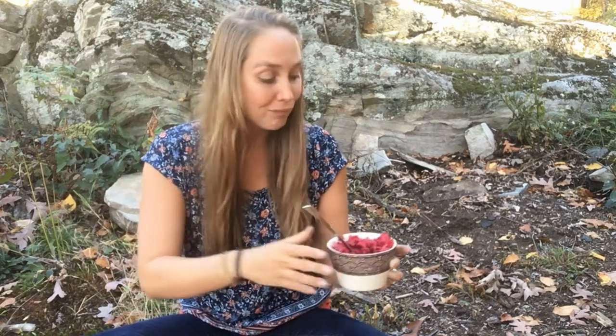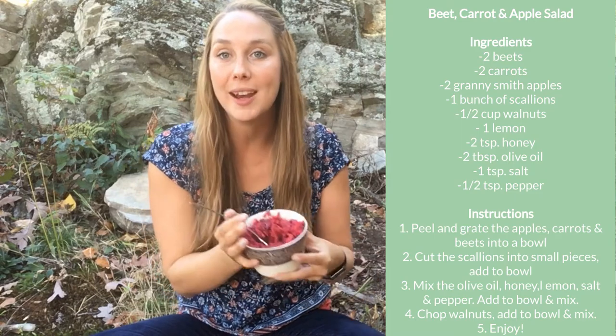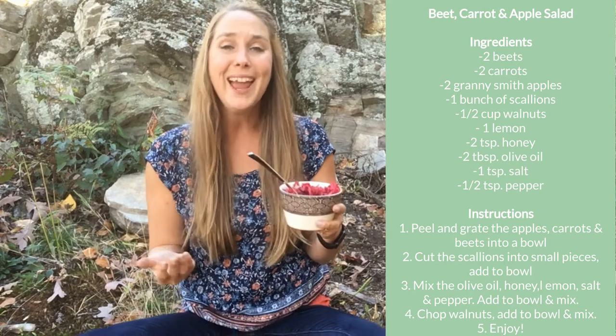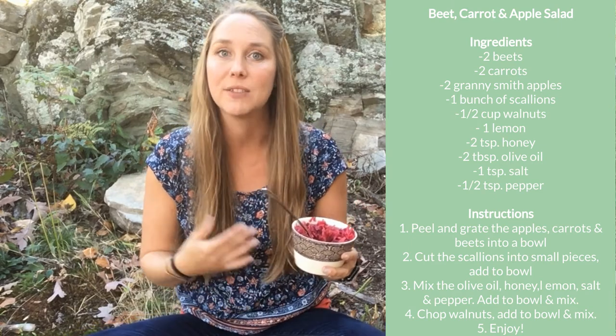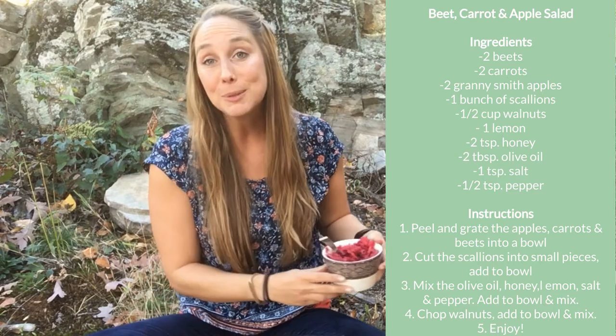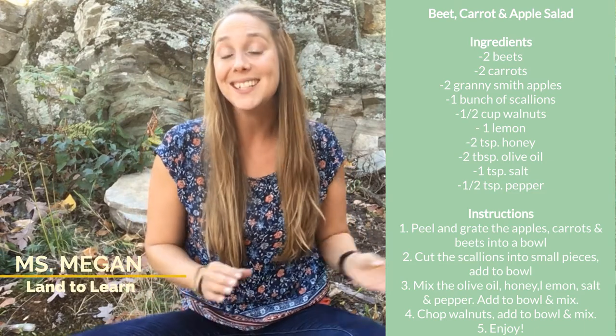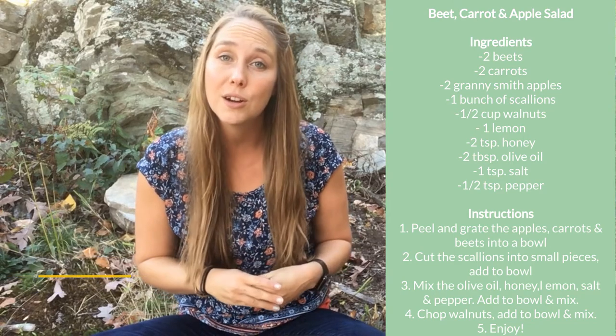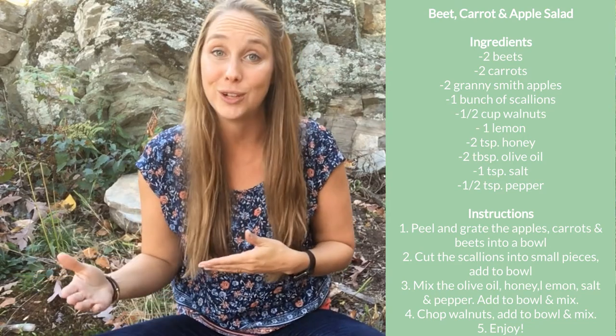So sorry, hi. I'm just finishing up my snack. I made a beet, carrot, and apple salad to enjoy outside. And I love eating healthy snacks like this because it gives me tons of energy to explore and run around. I'm Miss Megan with Land to Learn, and today we're gonna be exploring all of the living things that we can find in our garden and how they get their energy.